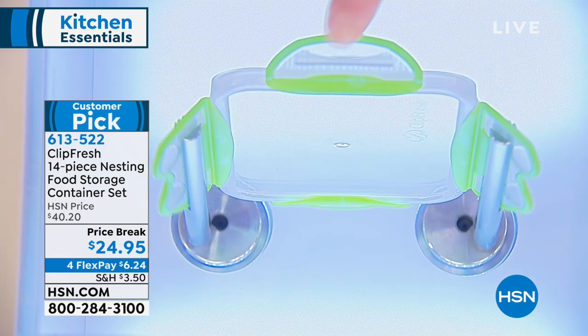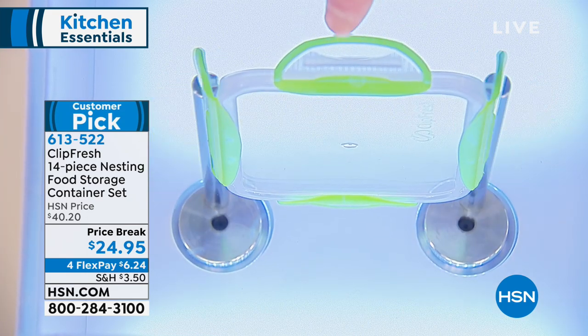Hey, by the way, that's a great shot. Thanks, Zach's giving us a great shot here.